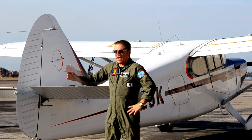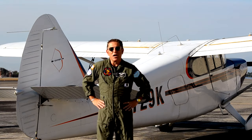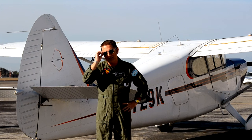Now, while we could fly over in this Cirrus or this tailwheel behind me or any of the aircraft on this ramp, we're going to up the fun factor by a whole bunch. And we're going to fly over to Catalina in this.